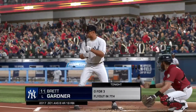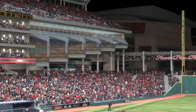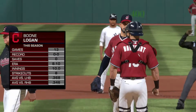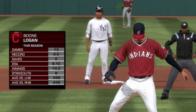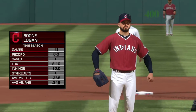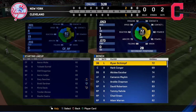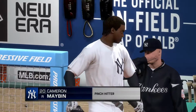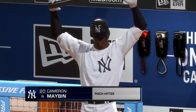Here's Brett Gardner now. No hits in 3 tries so far. He's struck out 1. Gardner, your attention please. So they'll make a matchup move here and bring on a southpaw to face the left-handed hitter due up. Logan. Cameron Maben will look to provide a little 2-out thunder off the bench as he'll hit with a runner at second and 2 away.